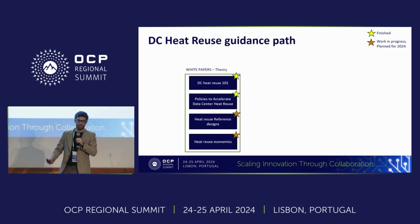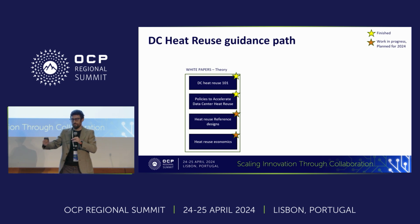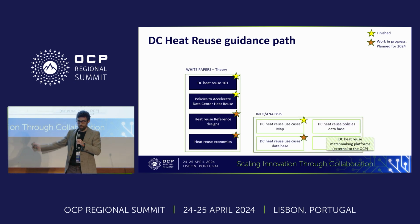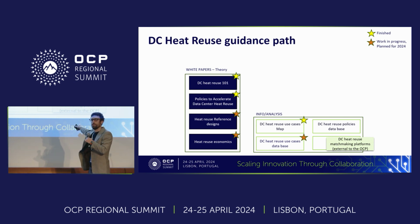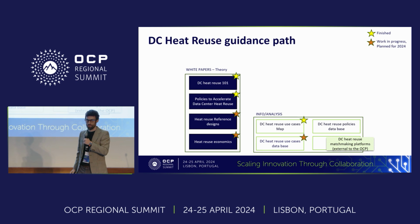So this is the heat reuse guidance path we are building. We have done a couple of white papers already. We are working on the next 2 white papers, the reference designs white paper and the economics white paper. We will focus on how the heat reuse exchange room needs to look, and how much it can cost. We also have the map. We are building a database of data centers, and a database of policies around heat reuse as well, and potentially a matchmaking platform where we want to bring together data centers that are giving heat away and industries that need this precious heat.